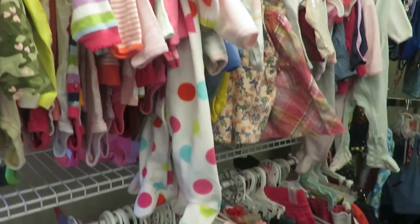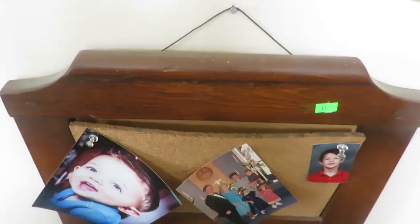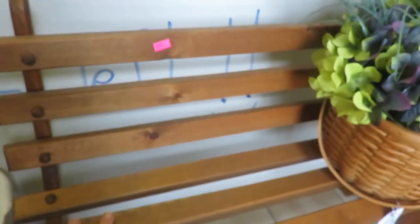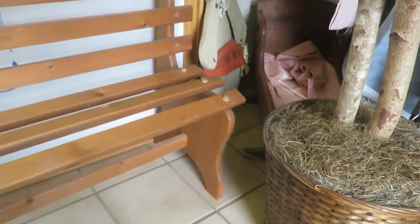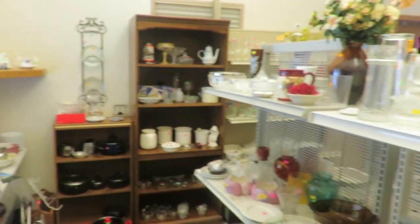The fun little girl's clothes here. It's a fun board. I like that. Oh, what a fun bench. Here's the room I'm looking for. All the dishes.